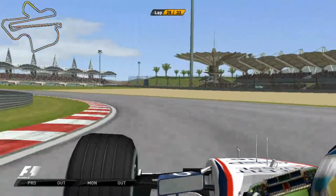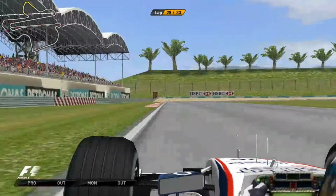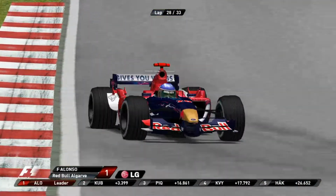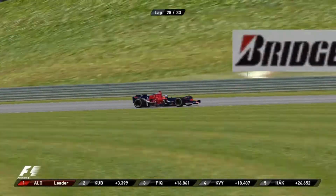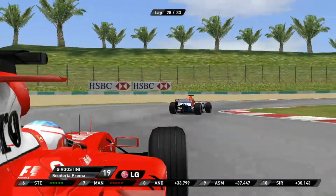Is that just the same incident, or is it something else? Yeah, he couldn't keep going. Oh, he did actually lose a tire or something, which he didn't do at first. Maybe just Montero. Yeah. If Alonso wins this race, this is good. This is a really good surprise. A big surprise.